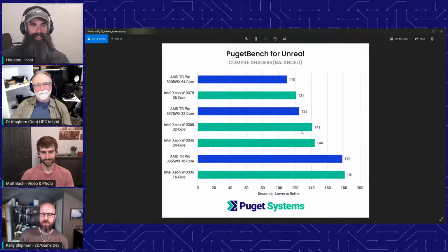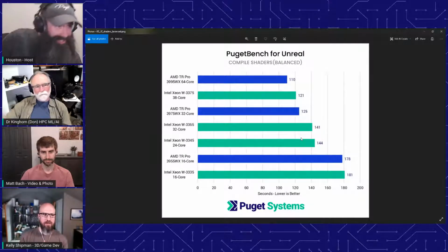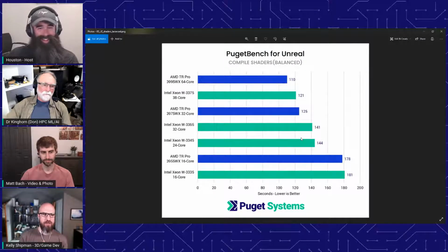Whereas if you were to go down to an 8-core Intel processor, that would be 5 times as long. So now that's a huge price difference too. To save 15 seconds, you're looking at nearly double the cost. Yeah, wow. That's why usually the 32 is the sweet spot for Unreal.